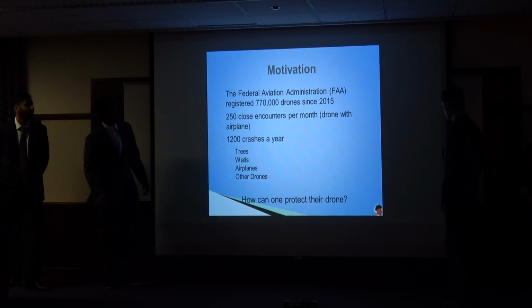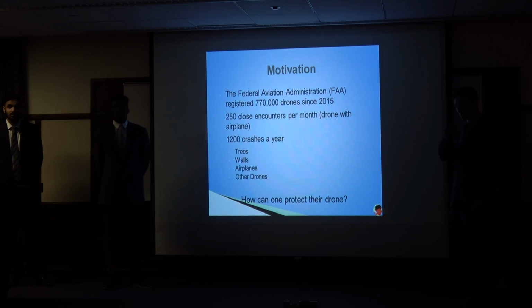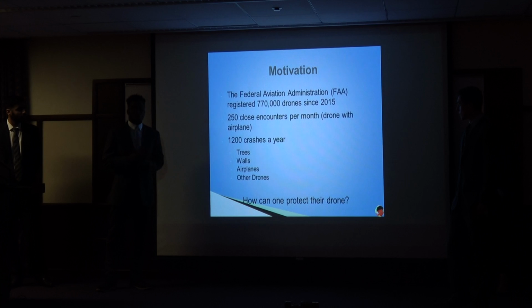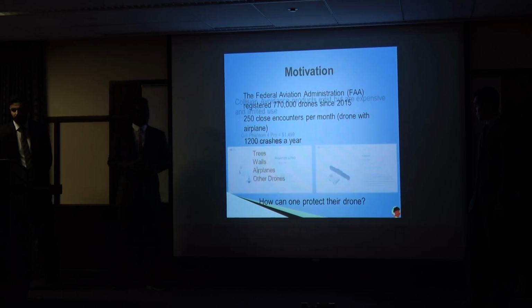The Federal Aviation Administration registered 770,000 drones since 2015. So as the number of years increase, the number of drones and the number of crashes has also increased. Drones can crash from anything from trees, walls, airplanes, and other drones. So how can one protect their drone?